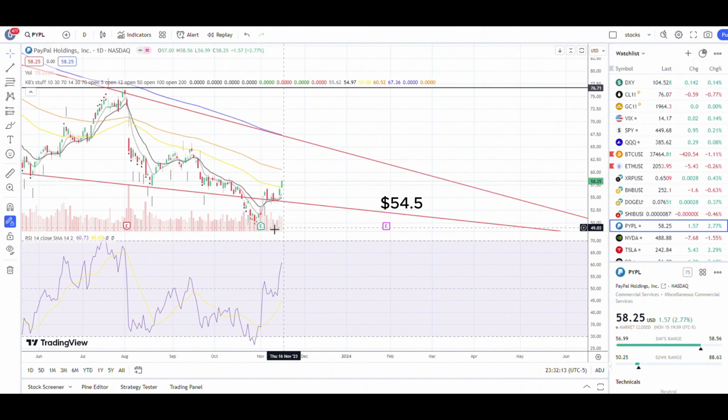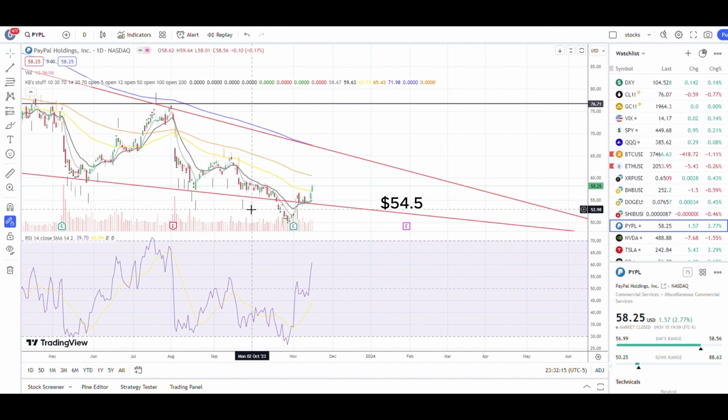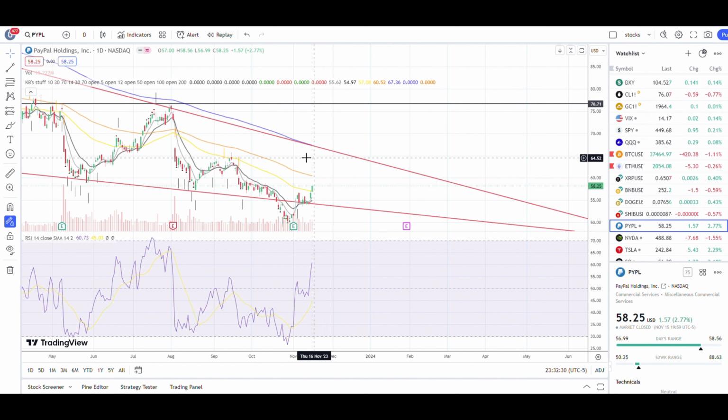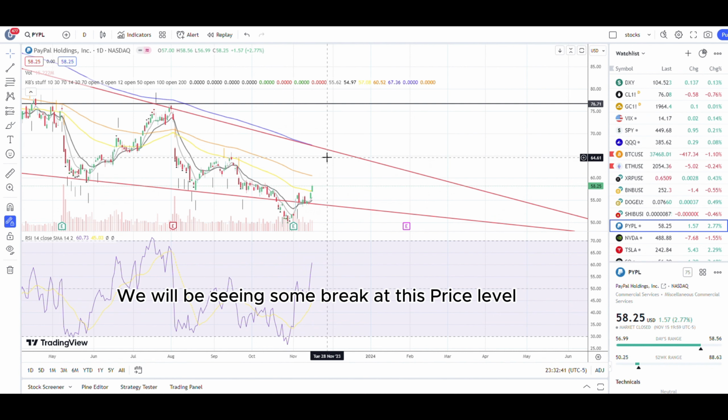What I am seeing next is the volume is very nicely building up, and if you guys notice, we did form a very small, not big, but kind of a cup and handle pattern that we are starting to break out of. If it does fully break out and execute, this puts us right around the $64 and $63 area. We are going to see some break here, and this also coincides with this cup and handle breaking out. So that is going to be our next level that I'm expecting PayPal might be able to reach, the $63 and $64 level.